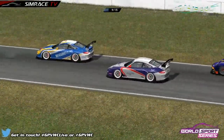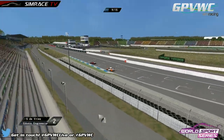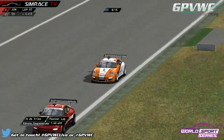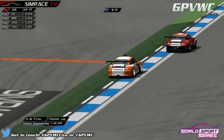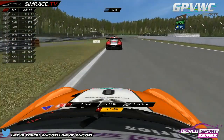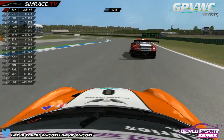Hey, it's down to 0.5 of a second, and Sven de Vries visibly catching now this battle, or the leader. And, well, I thought it was going to be David Junt's race to win here, 4th race win of the season. Sven de Vries, fastest lap of the race. He's looking to take his 2nd race win of the season. And this is especially crucial, because remember, the battle up at the top is Ice Cold versus Adonis Engineering versus Smile Power. This could be crucial for the championship.